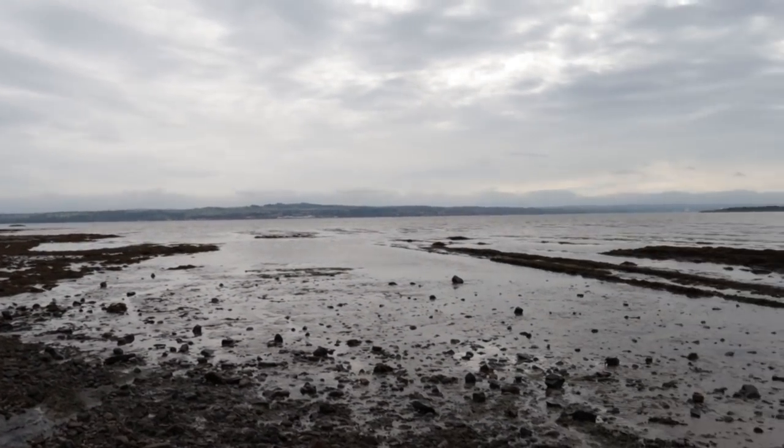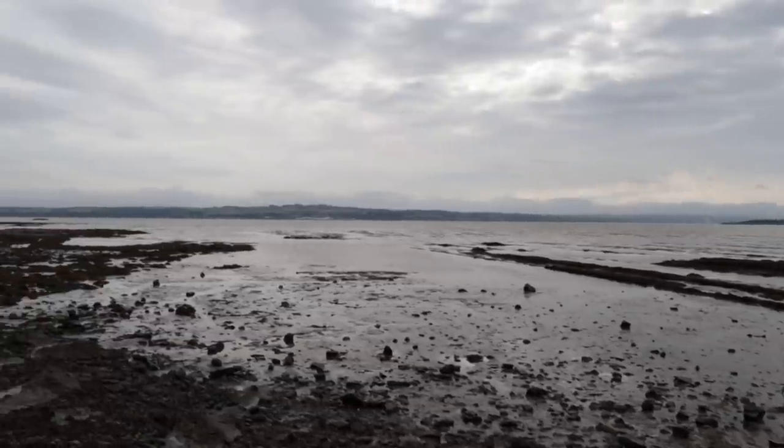You can see the water continues to go out, revealing the sand there and the mudflats.